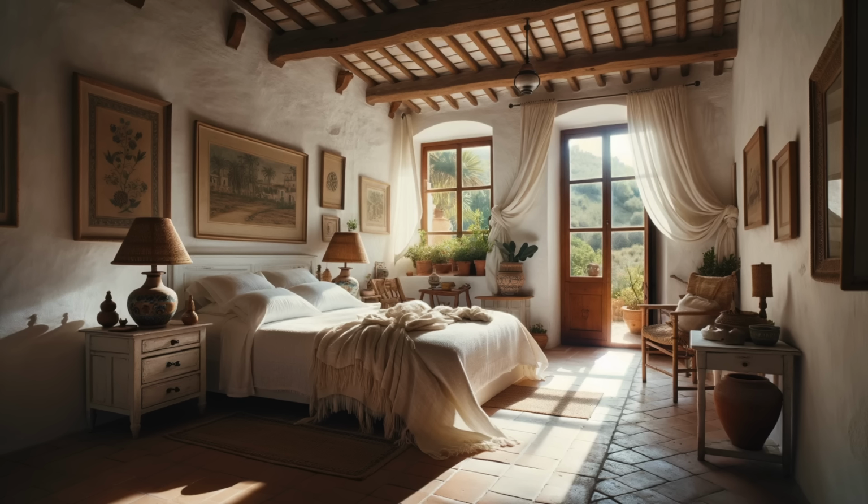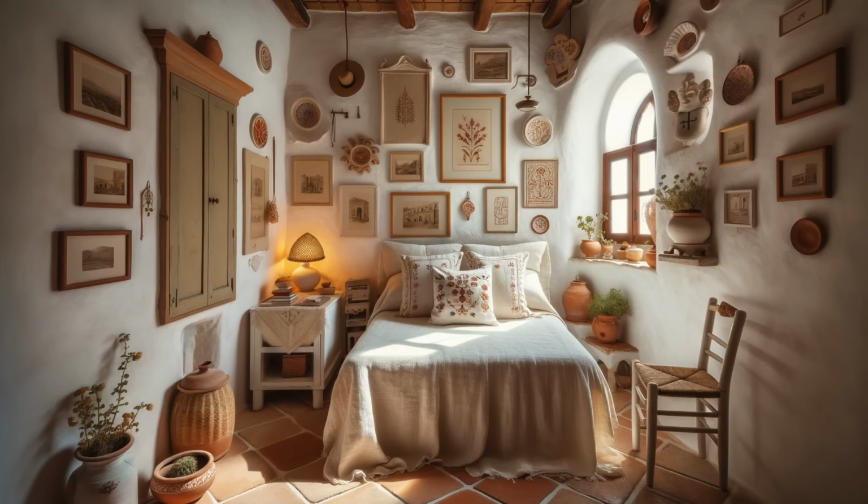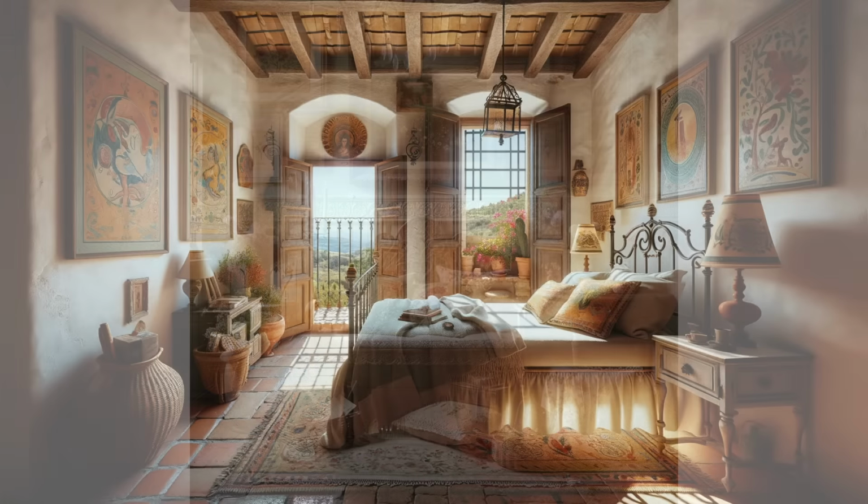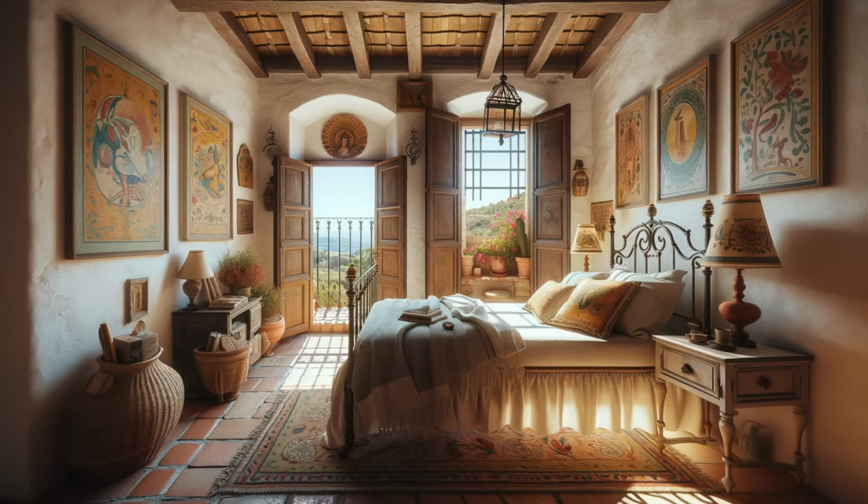Envision a home where every corner tells a story, where art isn't just decoration but a dialogue with your soul. In this exploration, we delve into 10 unique ways to weave art into the fabric of your living spaces, transforming them into vibrant canvases of personal expression and style. From the cozy nooks of your personal areas to the shared spaces designed for gathering, art becomes the thread that ties together the tapestry of your home life, creating environments that are not just seen but deeply felt.